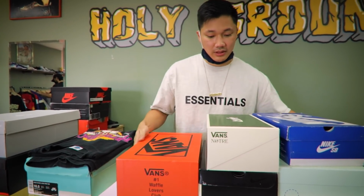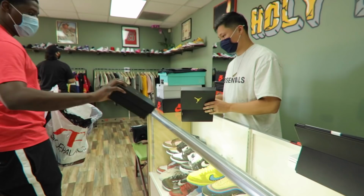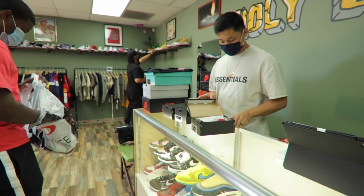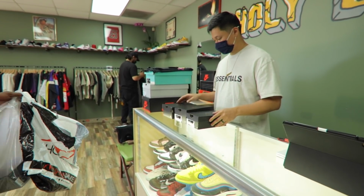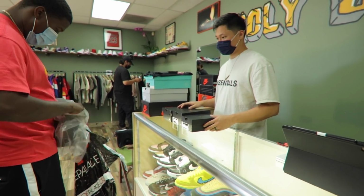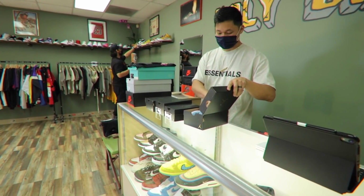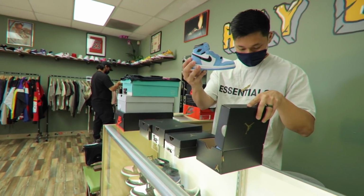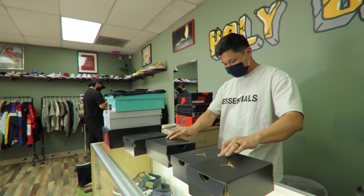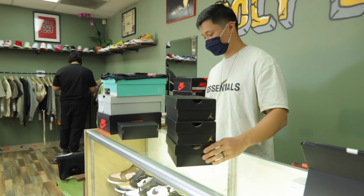Yeah, let's see what else comes on it. I need kid sizes and I need a pair for myself. I'm looking for dunks, 10.5, low top. Any dunks that you have that I don't have, I need them. The baby heat. So it's 8C.